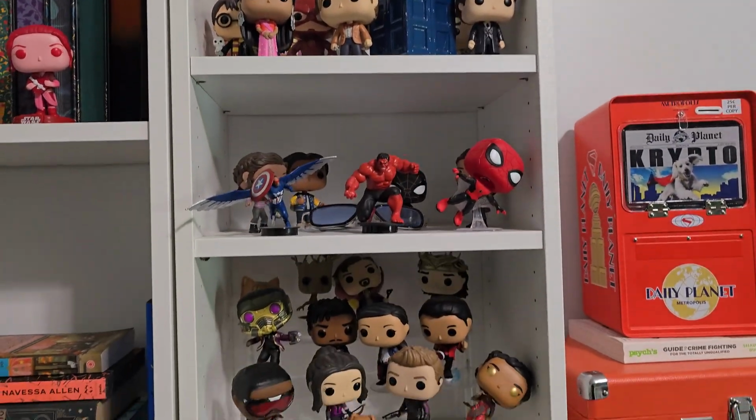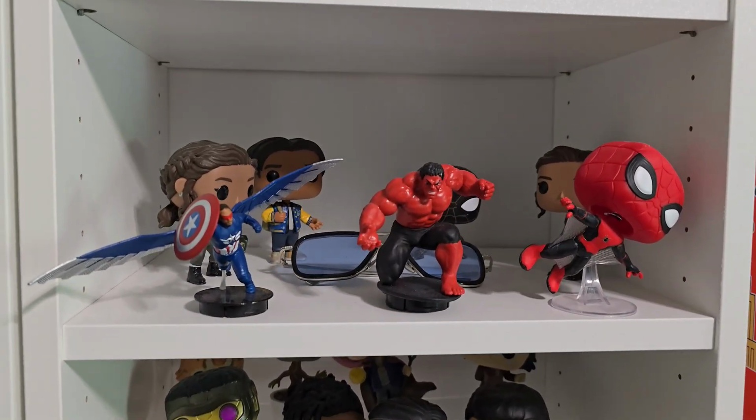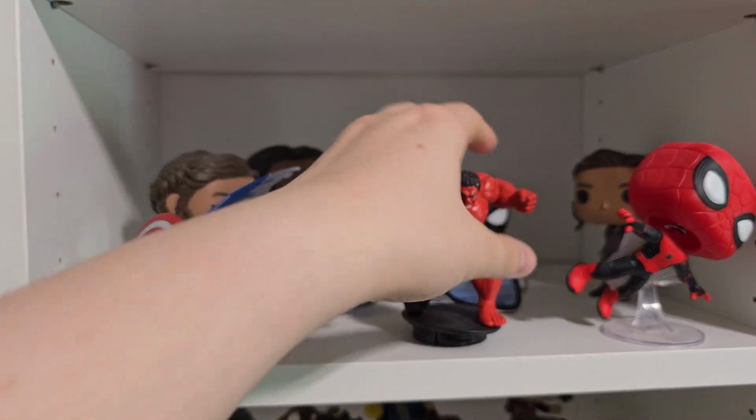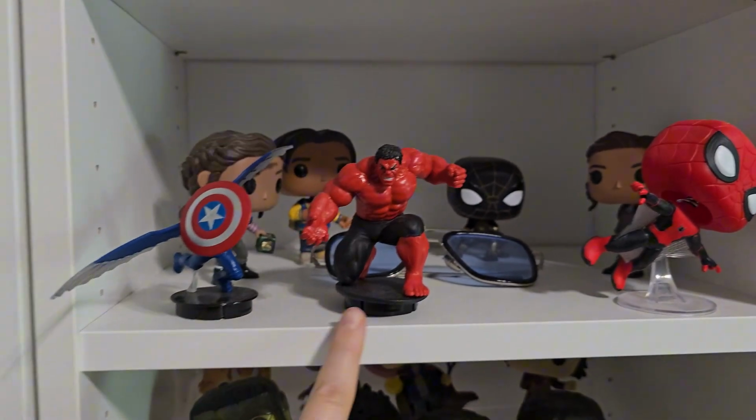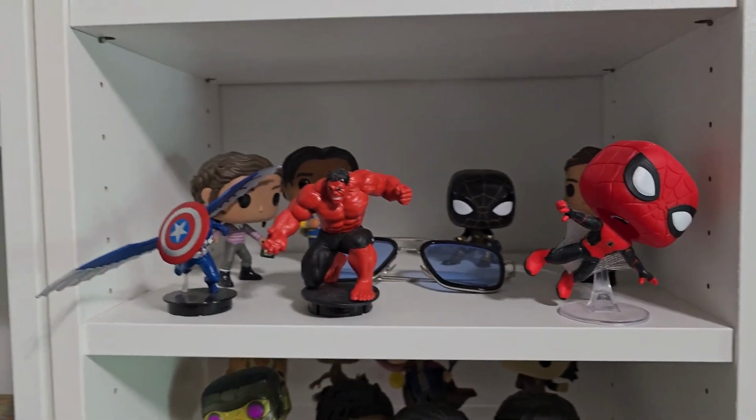So I have obviously all my Funko Pops. These are my Marvel ones. This is my Spider-Man shelf, but then I was running out of room, so I also added these. These were from Drink Toppers, wanted to see the new Captain America movie.